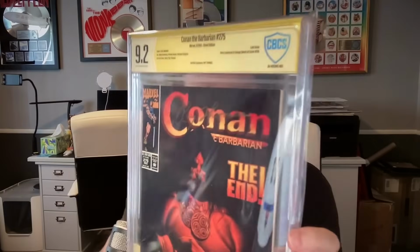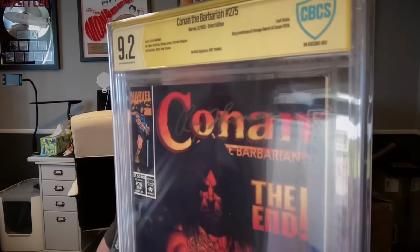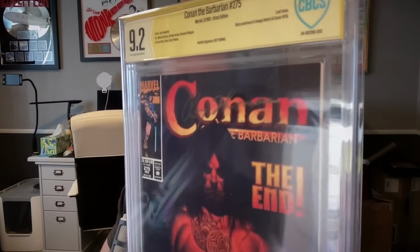And sure enough, it is Conan the Barbarian, number 275, 9.2, signed right there across the logo by writer Roy Thomas. What do you think of that? Awesome. I love this cover. Colin McNeil. Wish he had done more stuff in the US, mostly British 2000 AD stuff. No, it's a great cover. I mean, the color on it is amazing.